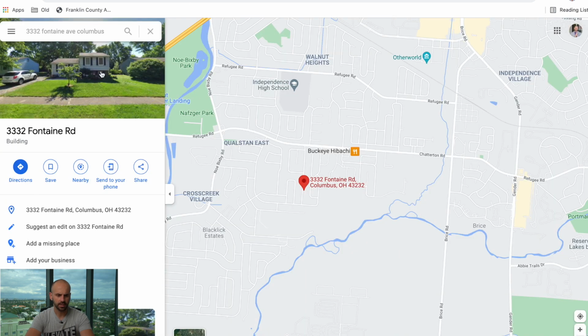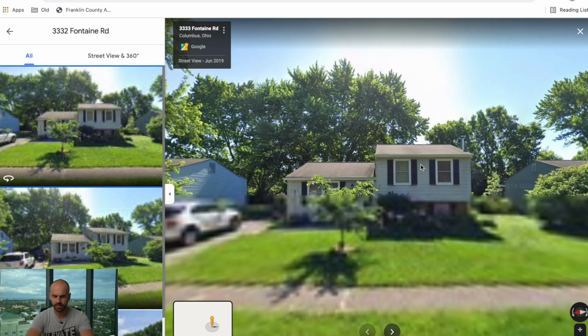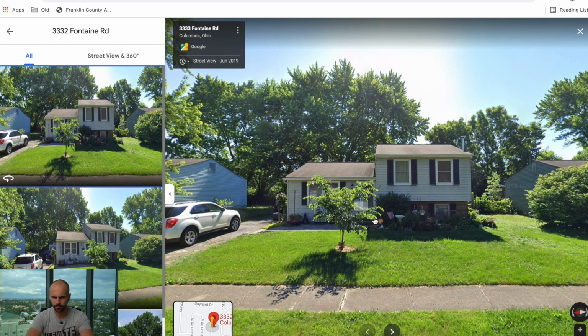So I always like to look at the outside picture here just to understand what it is. So it's a split level, and you know, it's decent. It looks decent. Roof's older, but I mean a little bit of landscaping, but it's a solid house.